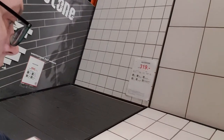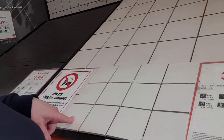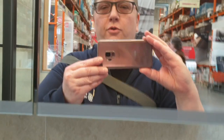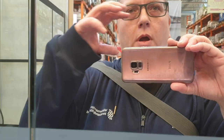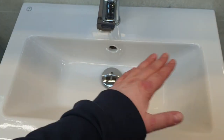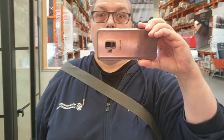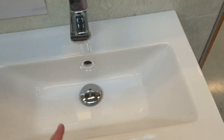Actually, these are kind of nice. A bit of white sinks. What we're looking for is something in the region of square or egg-formed, but with quite straight sides. So even if this looks okay, it's too small. We actually wash our shoes in this sink quite often when it's muddy. So it needs to fit a big shoe, a 45. So no, but kind of nice.